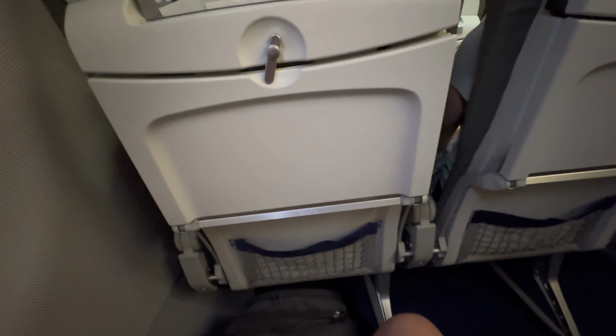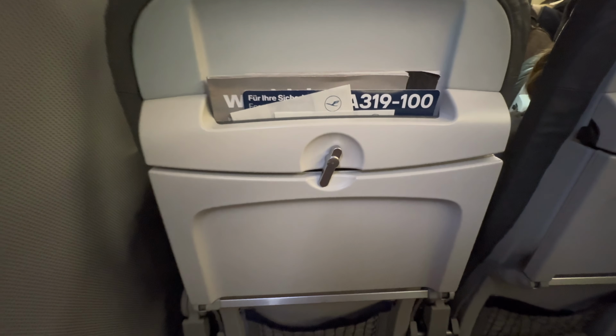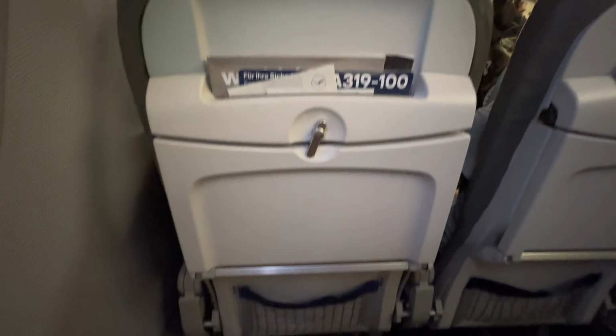My seat for this short flight will be 9A. The cushion on my seat was a little bit out of place. Like it's also under the seat in front of you, but this does not apply to passengers in the emergency exit rows 1 and 10. Thank you. Now let's take a quick look at the seat features.